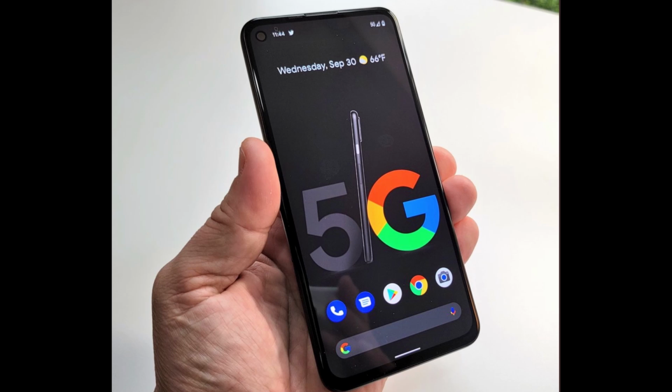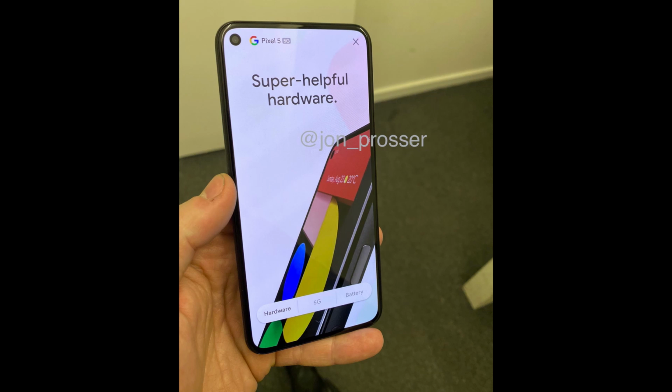So the phones are looking good for like mid-tier phones. And again, you can pre-order a lot of these right now. I'll link them down below if you want to take advantage of that stuff.